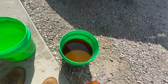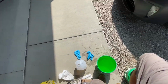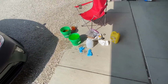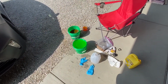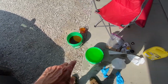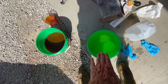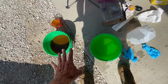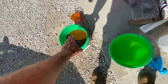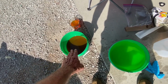Now, realize you don't get 100% of everything when you drain something. That includes oil, differential fluid, transmission fluid. You just don't get 100% of everything. So don't get crazy. The idea is to keep the buffering capacity of the coolant that's in the car up to snuff, because obviously this stuff gets old, it loses its buffering capacity, things start to rust, the seals start to go bad. Clearly it needed to be done.